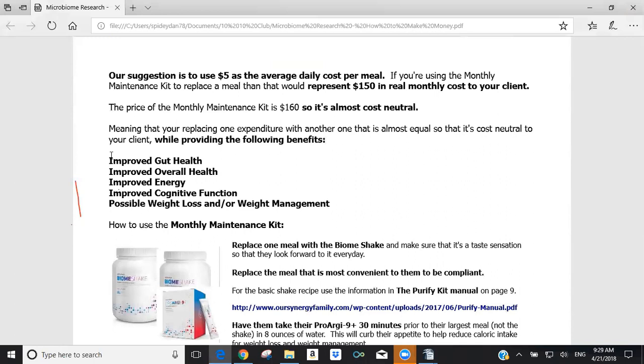And if you're using a monthly maintenance kit to replace a meal, that would represent $150 in real monthly cost to your client. The average number of days in a month is 30, times 5 is $150. What's the price for our monthly maintenance kit? It's $160. So it's almost cost neutral. Your whole purpose is to show them that the monthly maintenance kit is almost cost neutral, but does your $5 investment of what you're doing today in the meals that you're choosing give you the following benefits?